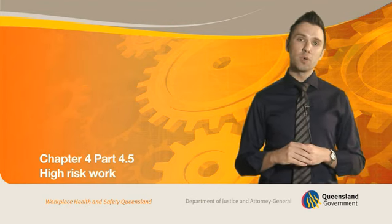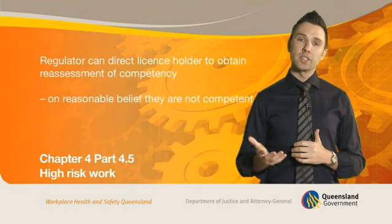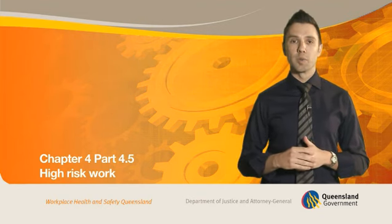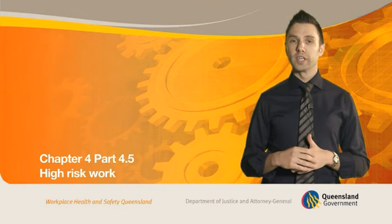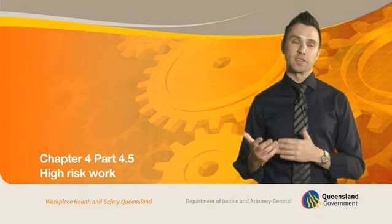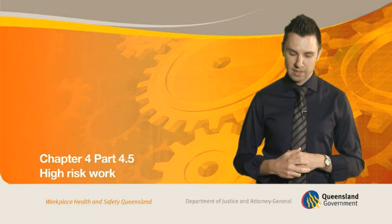In addition, there will be a new part of the legislation that allows the regulator to direct a licence holder to have their competency reassessed. And this is where we might observe, for example, a forklift operator driving a forklift inappropriately or not competently or not in a safe way. This time we can direct an operator to have their competency reassessed without suspending or cancelling their licence, and it allows them to continue to operate while their competency is being reassessed.